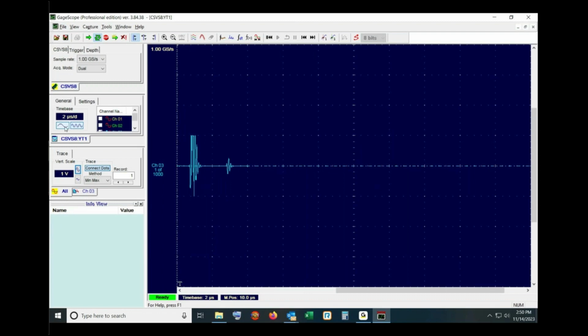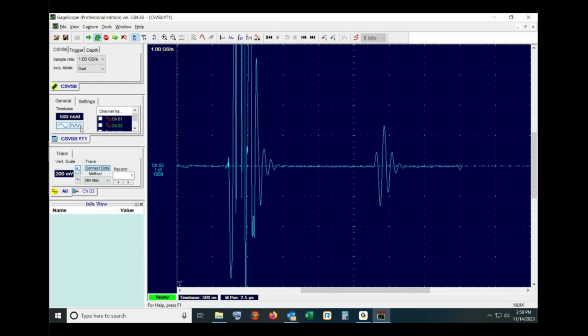So let me zoom in horizontally and vertically. And the first thing I want to show you is to prove to you that I'm really acquiring at that fast trigger rate. You recall that we proved that the oscillations on the signal that resulted from the 60 hertz or 120 hertz pickup were oscillating at 120. And since we're acquiring 350 triggers per second, there should be about three acquisitions per 120 hertz cycle.